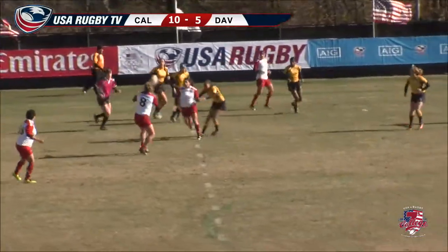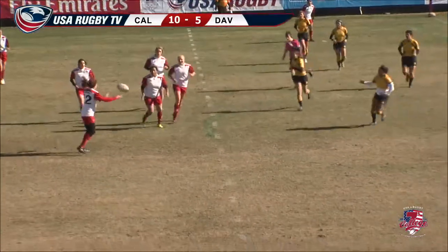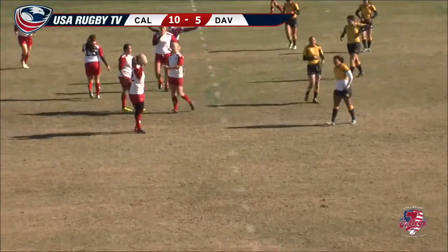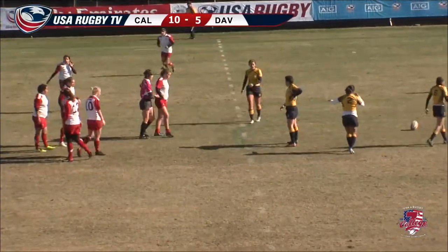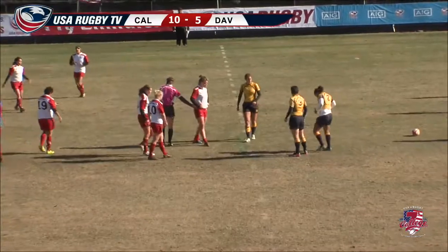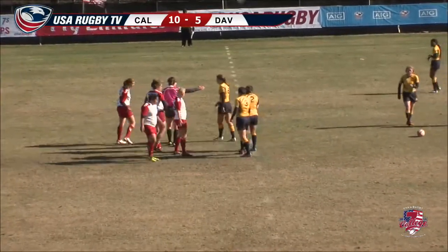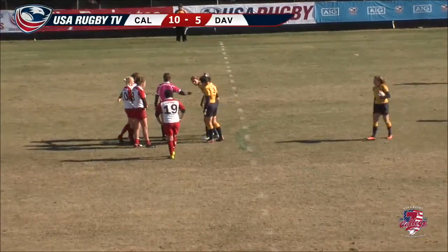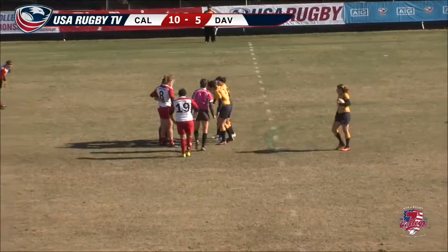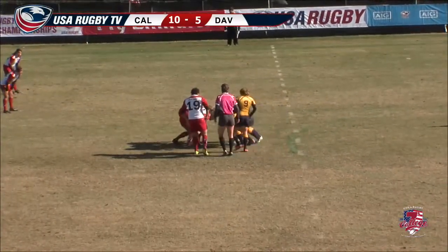And picked up this other way now. Davenport have possession. Oh, it's another knock-on. Handling errors, both plaguing both sides here in the second half. That's very unfortunate, and it looks to be Michaela Ferguson. Definitely been stuck in the loose. Couple knock-ons now, so the clock winds down. It's 10-5 still. That's the crazy thing. Anything can happen. Cal have played most of the rugby.